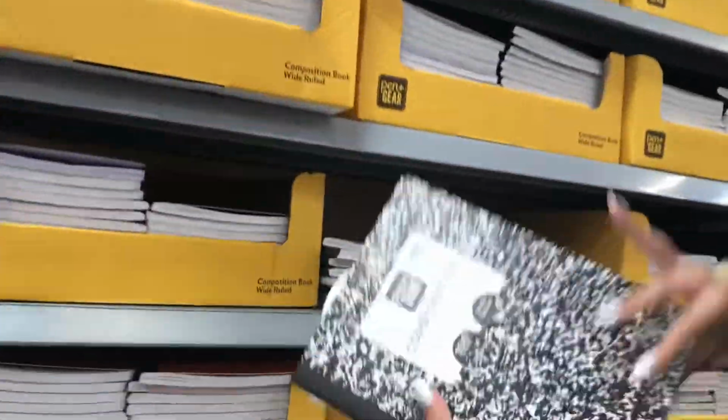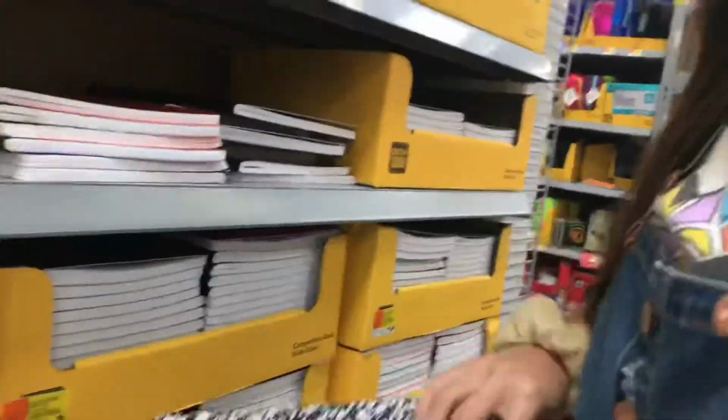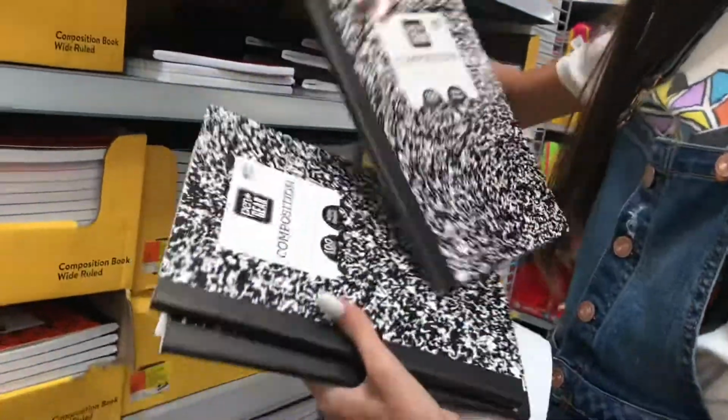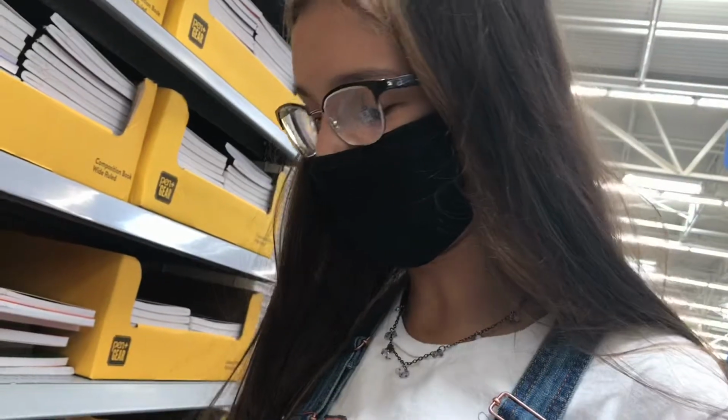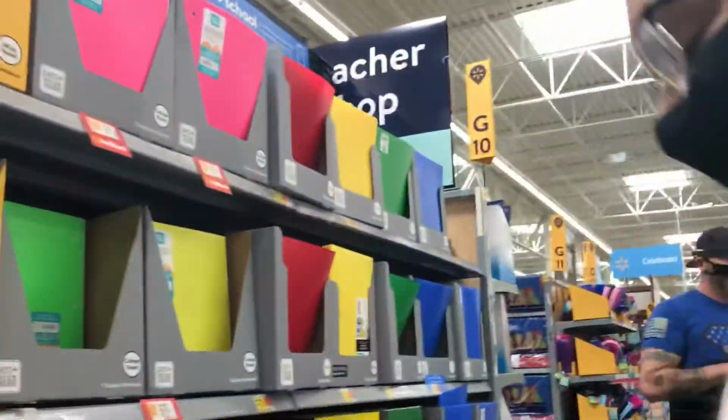Let's go. Are you looking at ones? See, these are the pretty ones. Those aren't that cute. Yeah, they are. I like this. 1, 2. I'll get 3. You think 3 is enough? I think 3 is enough. Should I get 4? No. 4 is too much. If I need more, I'll just go to Dollar Tree. Okay. I'm just looking for them. Are you filming yet? Oh my god. These are the wrong ones. I need the 5 subject ones.